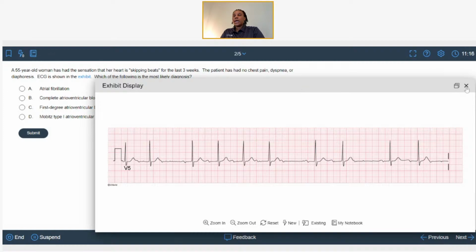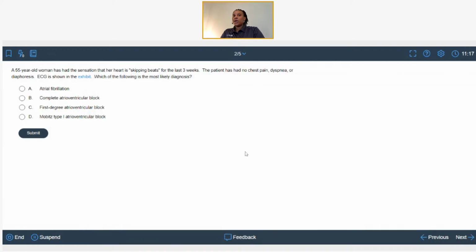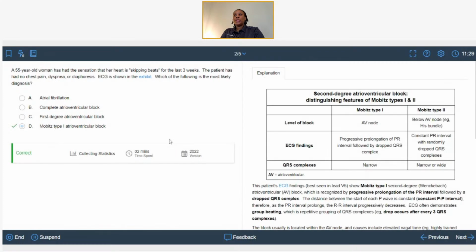Okay, so let's click out of this. Give you a couple more seconds to get your answers down. And the answer for this is D, Mobitz type 1 atrioventricular block.